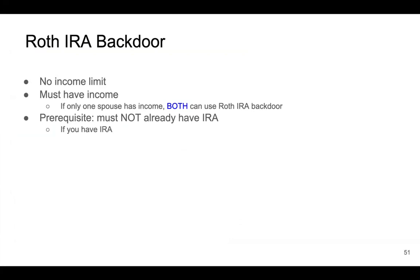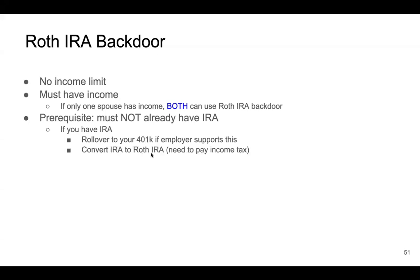If you have money in your IRA, you could consider doing the following. One option is, if your employer supports this, you can roll over your money from IRA to your 401k, because both are before-tax money. So you can do this without paying tax. Another method is to convert your IRA to Roth IRA. But for any money you're converting, you need to pay income tax. And whether you should do this is very similar to whether you should convert your 401k to Roth 401k. You can check the video we had last week discussing why you should convert your 401k to Roth 401k.